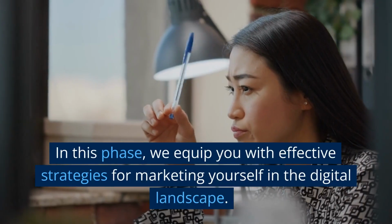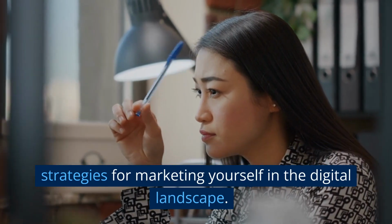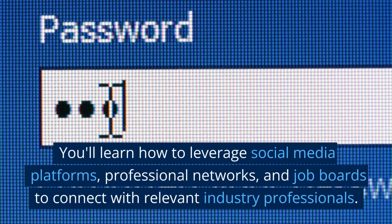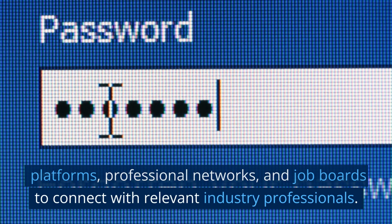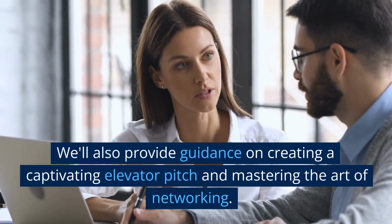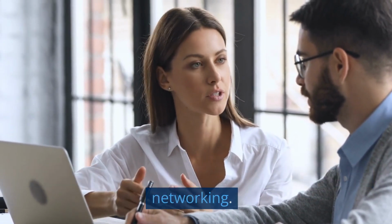Step 4. Market yourself. In this phase, we equip you with effective strategies for marketing yourself in the digital landscape. You'll learn how to leverage social media platforms, professional networks, and job boards to connect with relevant industry professionals. We'll also provide guidance on creating a captivating elevator pitch and mastering the art of networking.